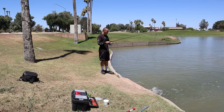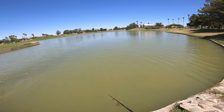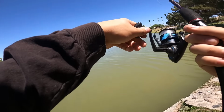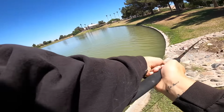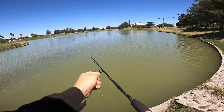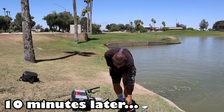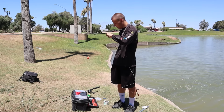Oh, I just got bit right there. Right there, guys. Oh, dude, that has to be a yellow bass, man. I don't know what else that could be. Oh, I felt that one. Jerked it 3 different times. There's gotta be something in there that's not tilapia. And it's not very big.